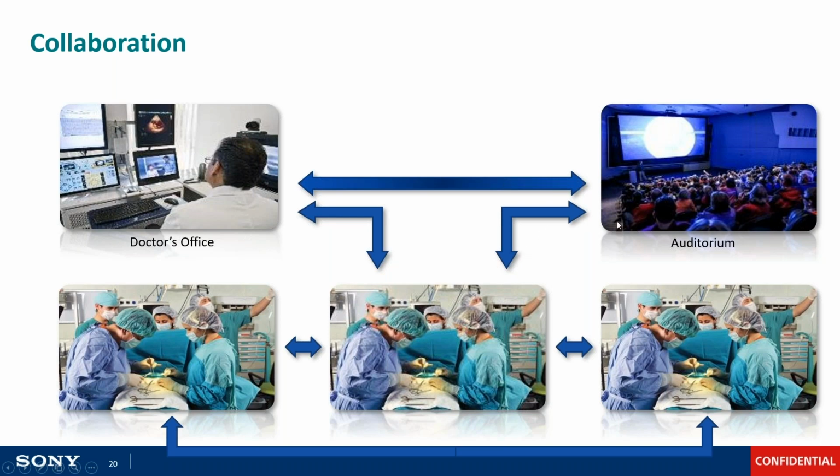If you're doing grand rounds or if you're doing a seminar, you can broadcast directly from the OR to the auditorium and have bidirectional audio. So it's very easy to set up on an ad hoc basis. You don't have to have a specific time. You plug into the wall, you acquire the operating room, you log in, and you can instantly see the videos.